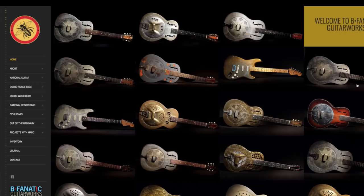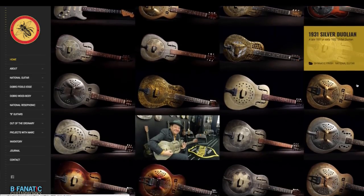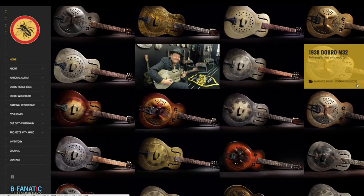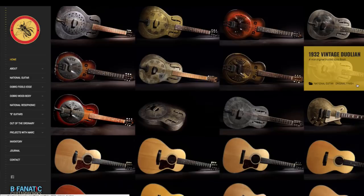And I'd like to cite a very important person in this finish coming back, and that person is Rick Besser, located in Seattle, Washington, of B Fanatic Guitar Works. Now, Rick, according to his website, I've read a little bit about this, has dedicated a large chunk of his time to experimenting with this finish. He says on his website that he's lost a lot of family dinner time because of his infatuation and experimentation with this finish. But I'll tell you what, he's doing a pretty darn good job.